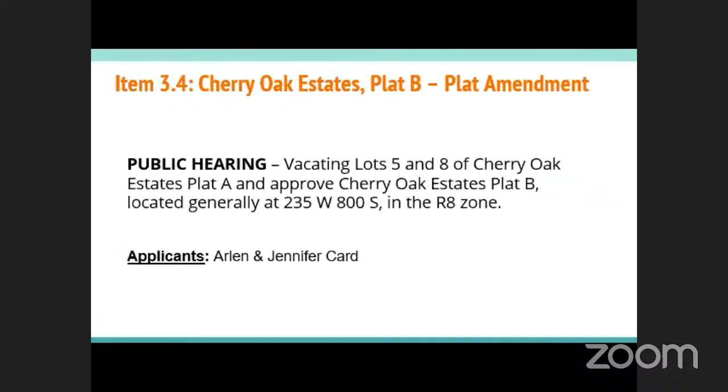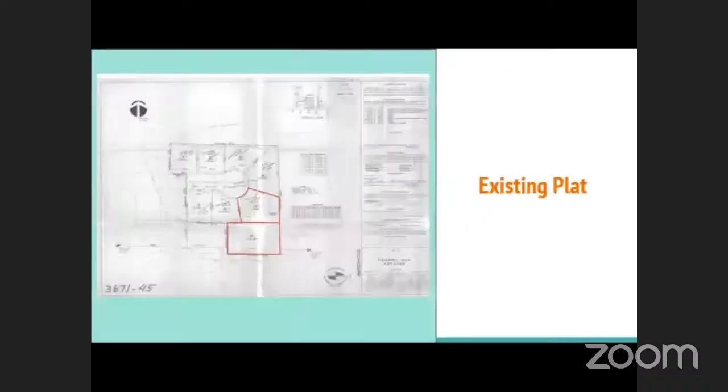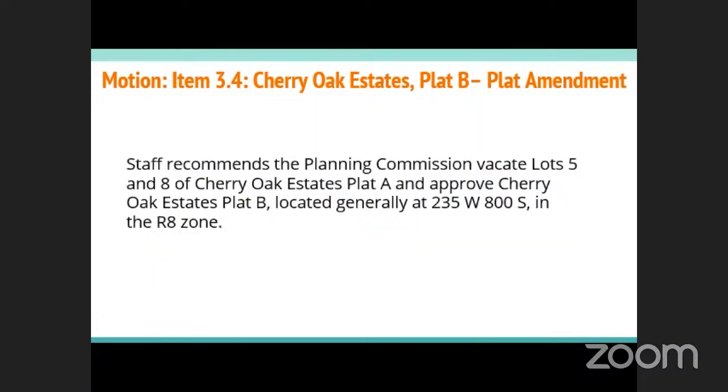All right, item 3.4 is Cherry Oaks Estate Plat B. They're vacating lots 5 and 8 of Cherry Oak Estates Plat A and they're creating a new Plat B. This shows the location. There's currently 2 lots. They want to subdivide that into 3 lots. This shows the preliminary plat, and you can see on lot 2 that they will be removing those buildings. The home on lot 1 will remain. This is the existing plat and the proposed plat. And this is what it looks like now. And again, those buildings will be removed. And staff recommends approval. Do you have any questions for me or the applicant?